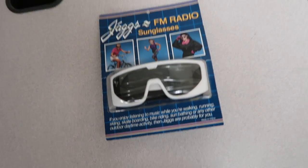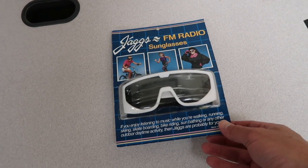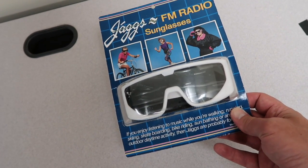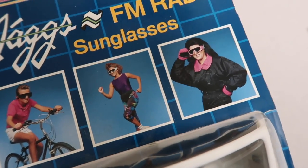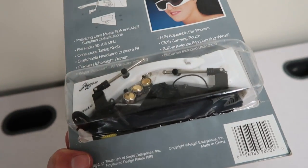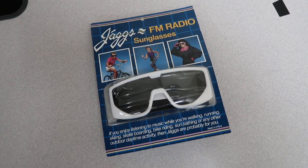No. Number 7. These are ridiculous Jags FM radio sunglasses. You can now enjoy sunshades on your eyes while you listen to the tunes. Can you see it? Can you dig it? You can jog, you can bike, you can just look cool in the winter and listen to your tunes. Whoa. It's in there, it's sealed. Made in China, 1989. So I thought these were cool. I picked it up, $5, didn't haggle.